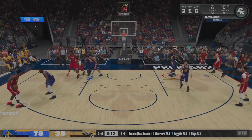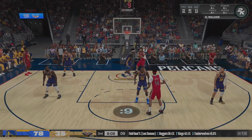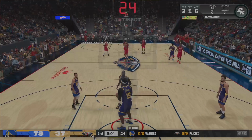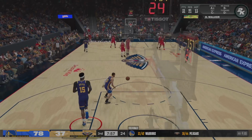Jones in the post, working on Thompson. The feed to Ingram. Some nice passing here by New Orleans. Here's Valanciunas. That's good, and it's Ingram with the assist. Valanciunas has got 6 in the quarter. And they are attacking the rim and getting great results.